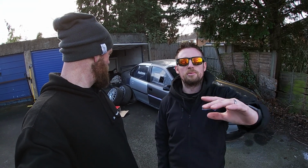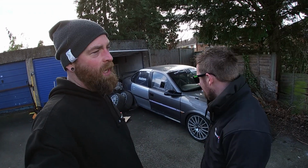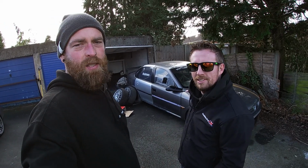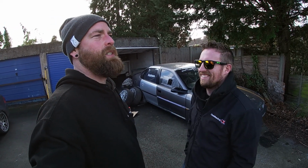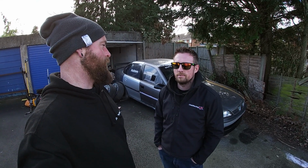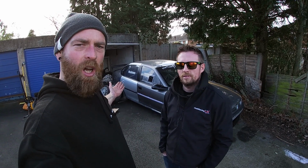Hopefully loads of people are jumping on board and help us out. By all means, if you do like it and you want to get involved, give us a shout. It's going to be great. It will look a lot cooler than this. Check out 96 BTCC Vauxhall Vectra. That's what we're going to be looking for. So join us for the journey of the Vauxhall Vectra Challenge car.